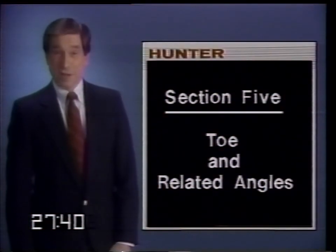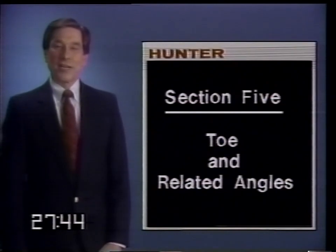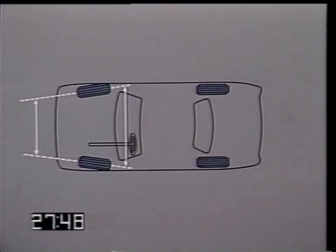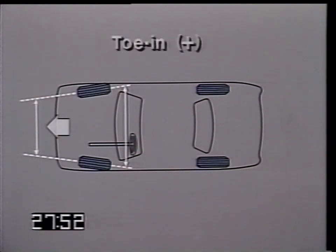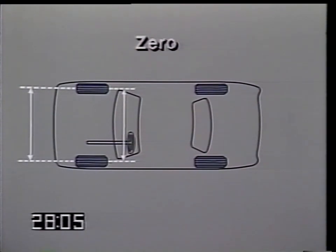This is Section 5, Toe and Related Angles. First, let's discuss toe. Toe may be defined as the difference in distance measured across the front and across the rear of the tires. Toe in is when the front of the tires are closer together than the rear of the tires. Toe out is when the front of the tires are further apart than the rear of the tires. When the wheels are parallel, toe is considered to be 0.